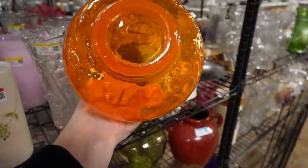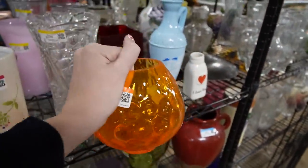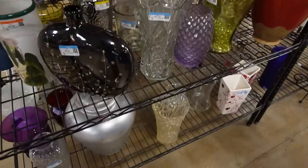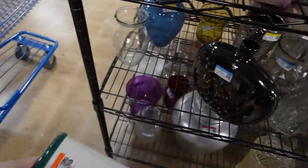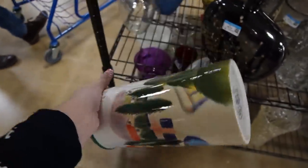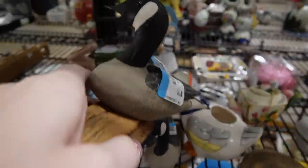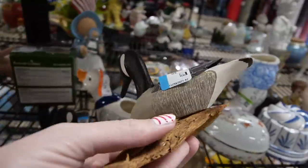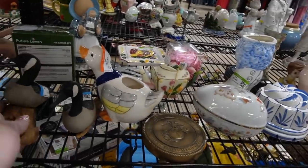Now I'm looking through the glassware. I liked the optic look of this, but as you can see there on the bottom, it did have a Teleflora sticker. And there wasn't much else as far as vases. This one looked like it might be Italy. You can see there on the bottom, it is not. This goose on wood, unfortunately, his beak appears to be damaged. I like to pick up birds on wood. It's just a thing. We usually do pretty well with them, but I passed on those guys.